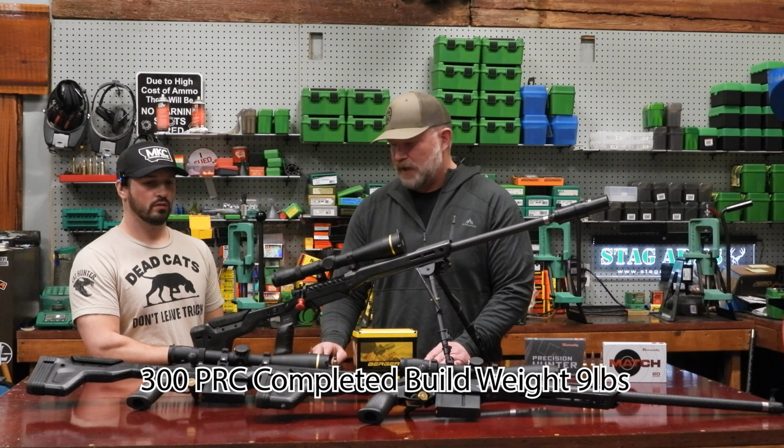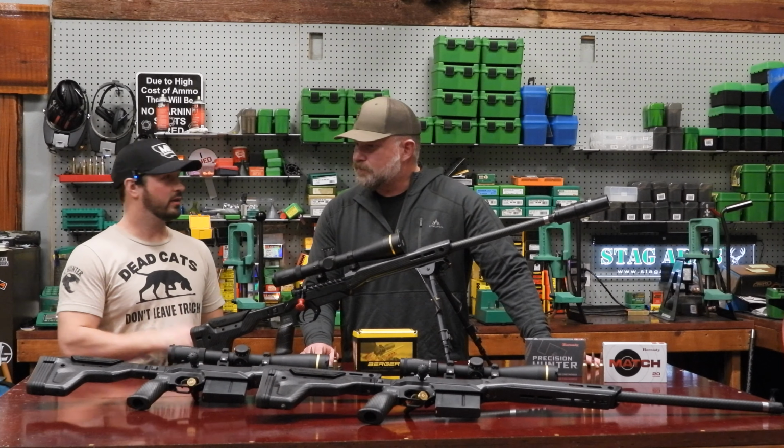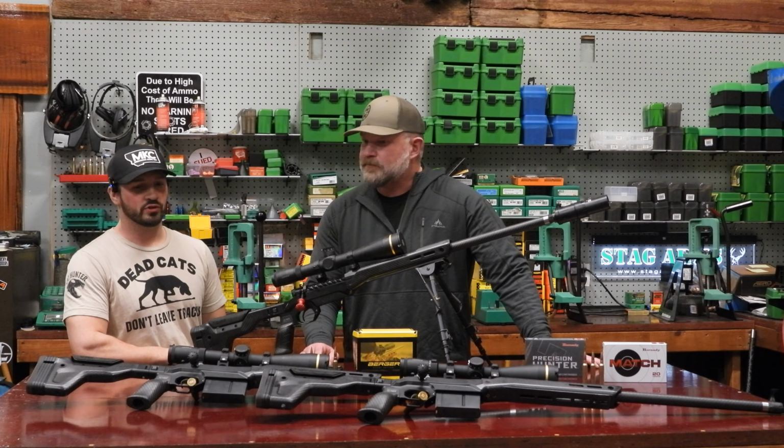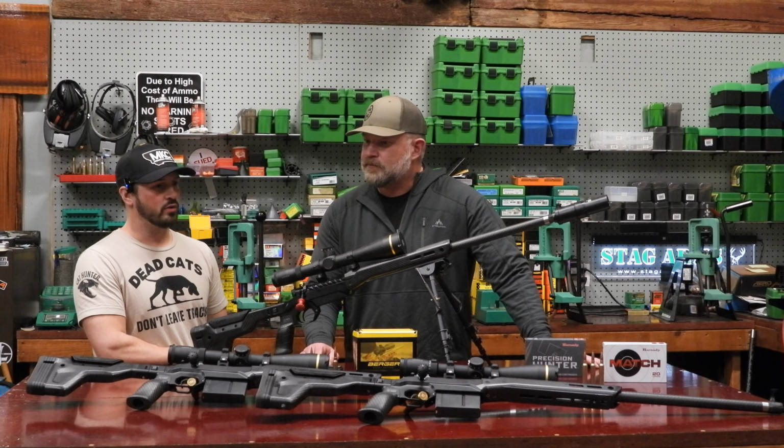I found it very helpful, especially hunting black bear. Because bears are black. And if you're in low light conditions, it can be a little hard to find your crosshairs on a black animal. So having the illuminated reticle really helps.